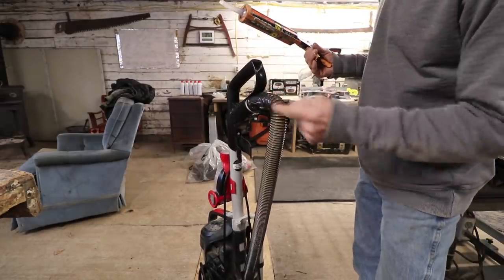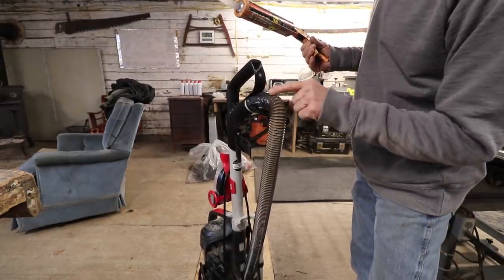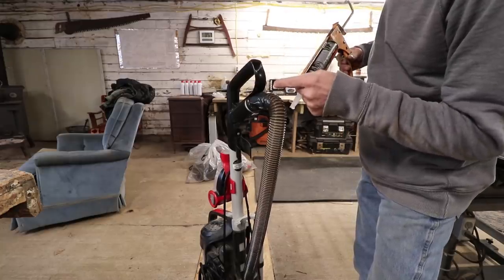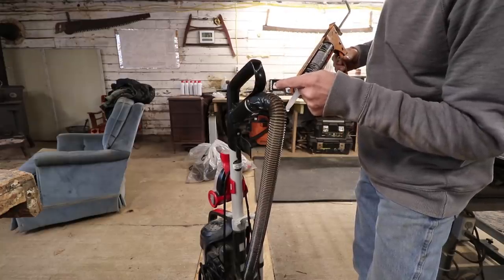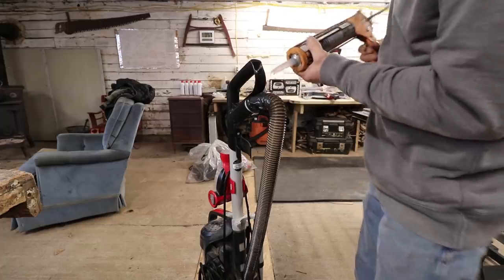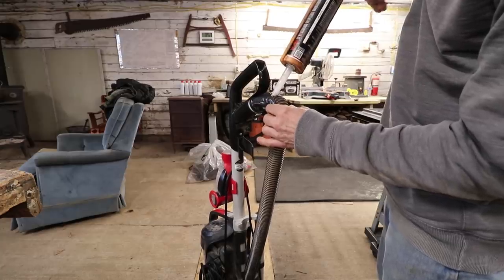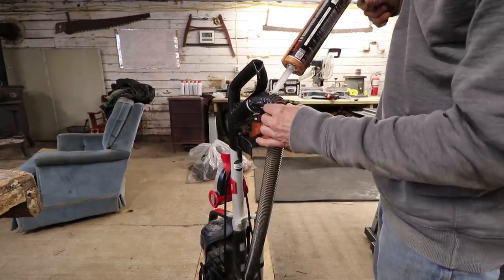I'm guessing since this spirals, the tape rides the top, and if I don't run some caulking in here, the air can just get through there somehow. So do the carpenter approach. A little more caulking will fix just about anything.